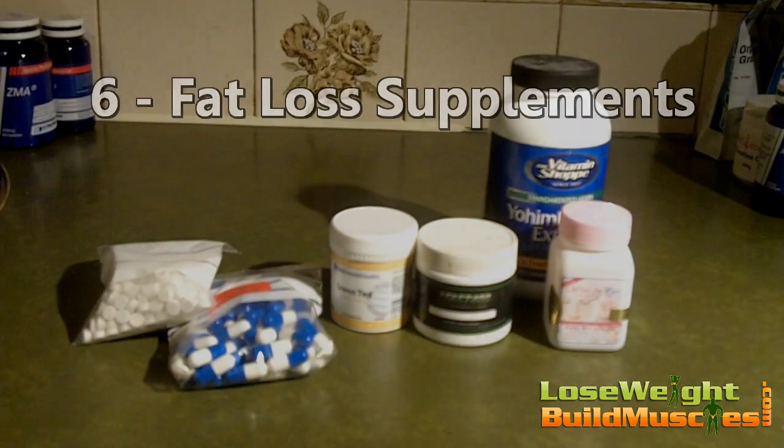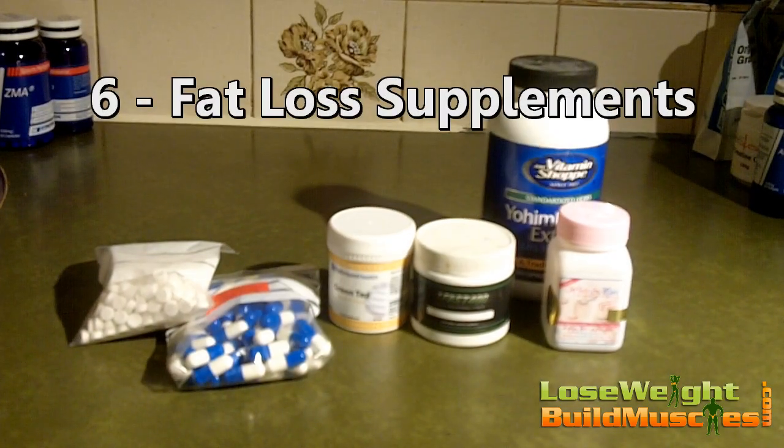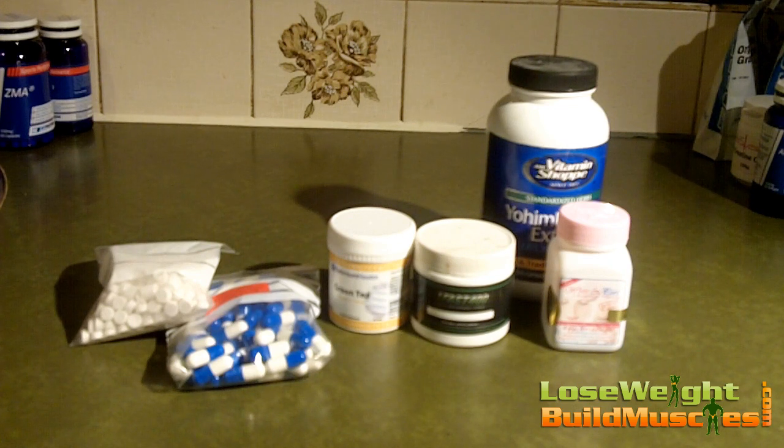Moving on to the fat loss category. So I'm cutting at the moment, getting ready for a show, burning fat. So I'm using a few different supplements to burn body fat. The two on the left there, they look pretty dodgy, don't they, because they're in baggies. But like I said before, I prefer buying things that aren't branded. They're a lot cheaper, and I don't need to pay for any extra filler and crap that people might put in products that I don't need.